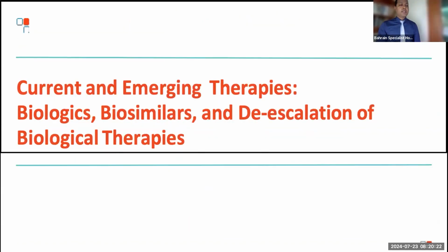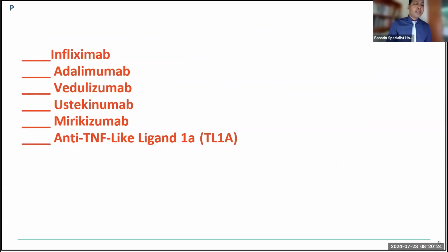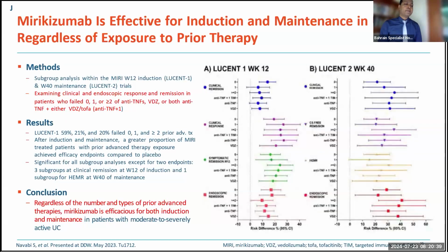So there are some emerging biologic therapies also. These are the biologic therapies which are already known, which include infliximab, adalimumab, vedolizumab, and ustekinumab. These two are relatively new in this group, which are mirikizumab and the anti-TNF-like ligand 1A. So this particular study has evaluated mirikizumab as an effective strategy for induction and maintenance in ulcerative colitis, regardless of prior exposure to therapy.